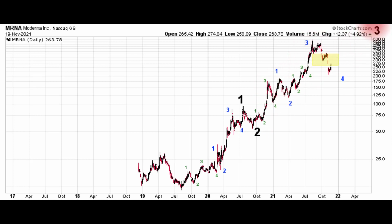Now, Moderna has taken a very large hit recently, and so there has been some doubt injected into this possibility. As you can see, Moderna in this pullback has moved below the yellow support area, which means it has retraced more than 61.8% of this third wave up leg right here. Now, we wouldn't expect a fourth wave to retrace more than that amount, so this is a warning sign.